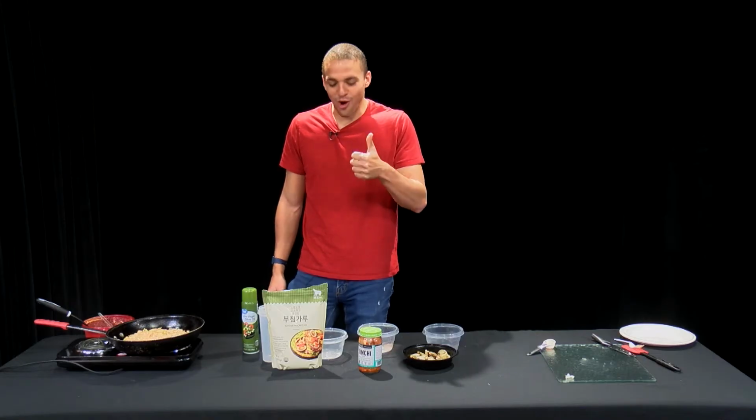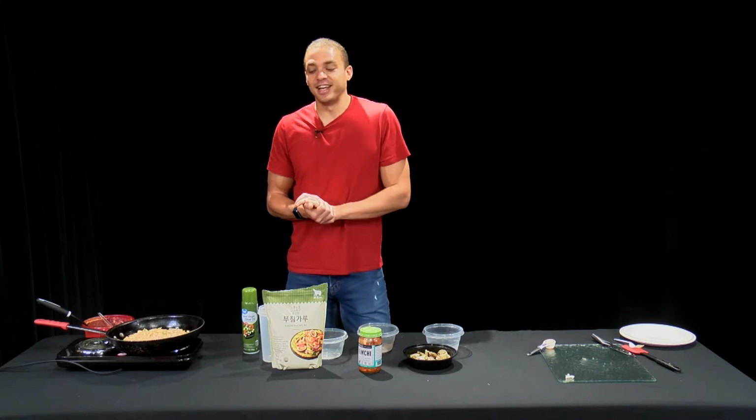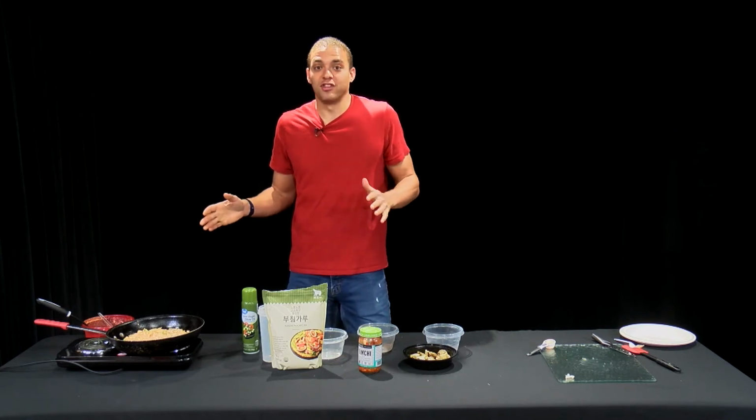Thumbs up, man. So good. So that's my leftover kimchi pancake technique, if you have leftovers from when you go out to the restaurant.